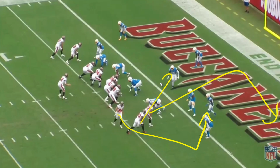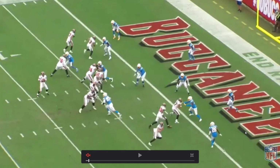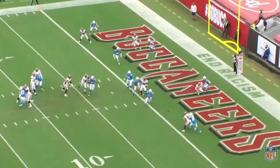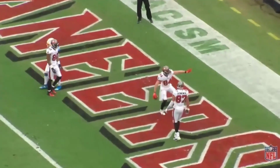You got Gronk going to the corner, and then OJ just sitting here in the middle. You got three guys that go to OJ, and it just sets up Cam Brate one on one. So really good job there. Good placement, good throw, touchdown. Yeah, simple and just using those three tight ends to your advantage.